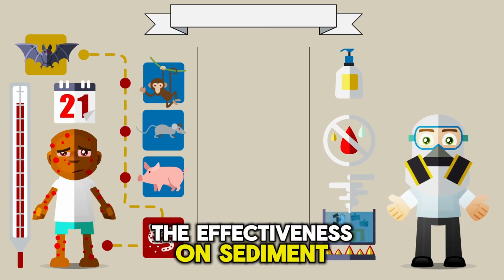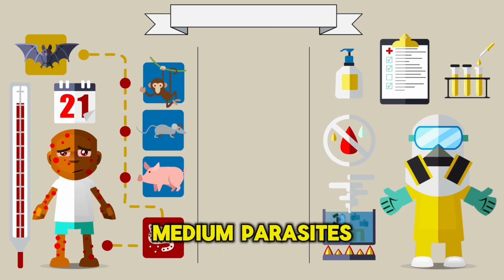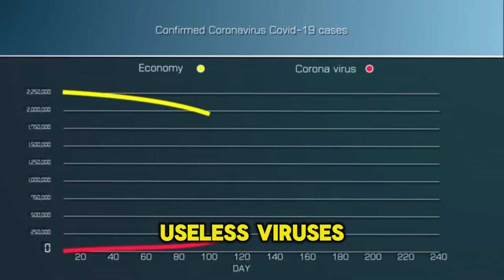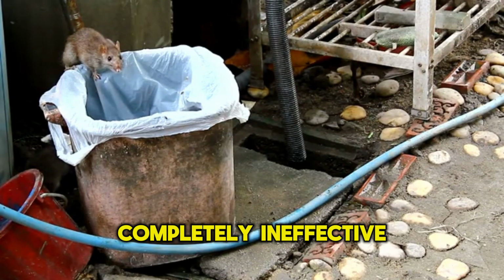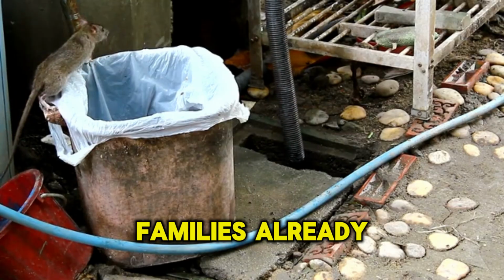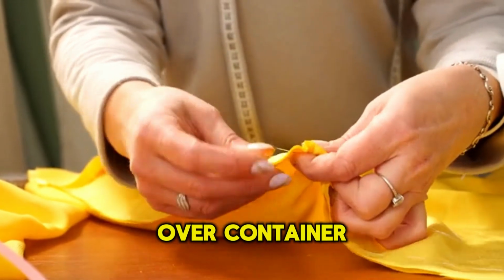The effectiveness on sediment, 90 to 95%. Large parasites, 100%. Medium parasites, 70 to 80%. Bacteria, 0 to 10%. Useless. Viruses, 0%. Completely ineffective. Cost? Nothing. Literally 0. Used clothing, torn bed sheets, any cotton fabric. Families already owned it. Installation time? 5 minutes. Fold cloth. Tie it over container.